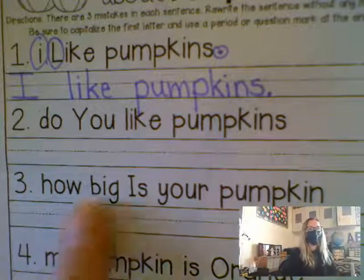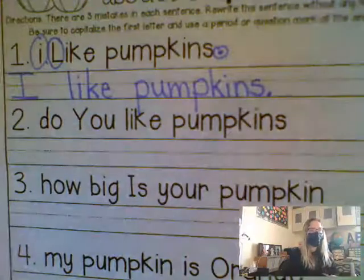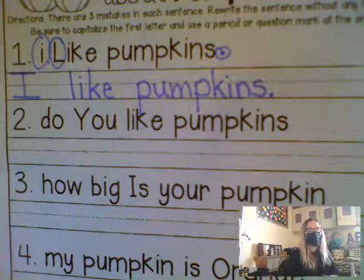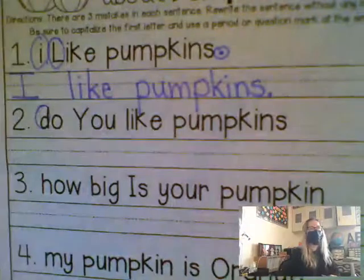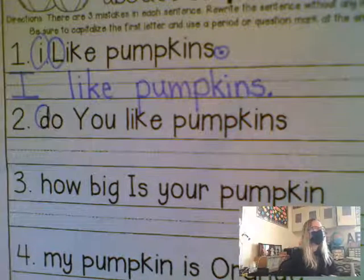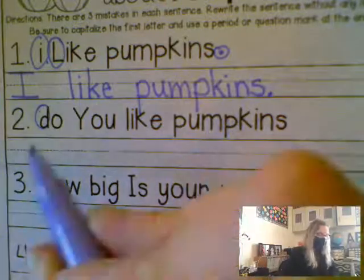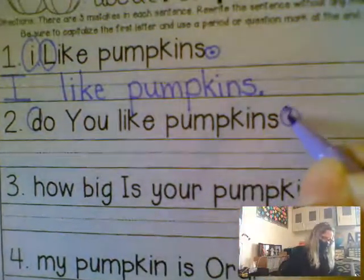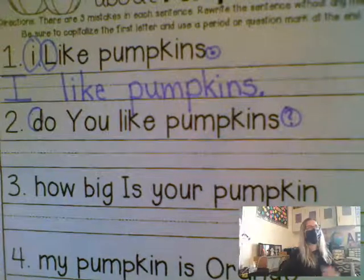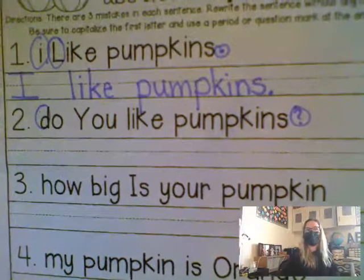Does anyone see anything wrong with the sentence? Do you like pumpkins? Ava June? The D needs to be uppercase. Excellent. We have to begin with an uppercase letter. What do you see, Blake? There's no end mark. And this one's a question, right? Do you like pumpkins? So we need to put our question mark in there. Blake, you need to mask up. What else is wrong with this sentence, Victoria?